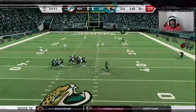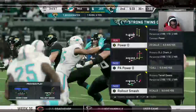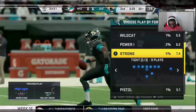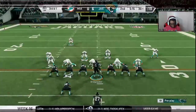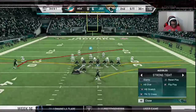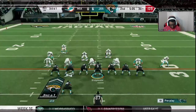From the 35 on second down, Bridgewater flushed out right. He'll run it. He'll end up getting 5 out of that, but now they're looking at 3rd down. Now, how about that play? He took a possible negative and turned it into positive yardage and slid down to avoid taking a big shot. Excellent job getting down and avoiding the big hit. First down, Jags.